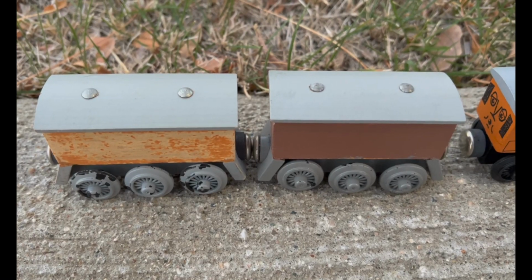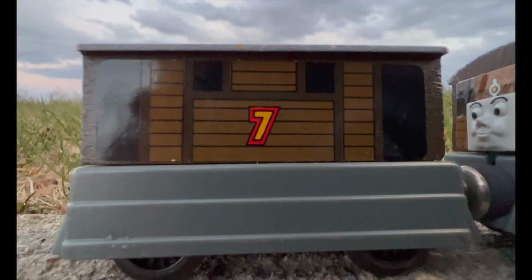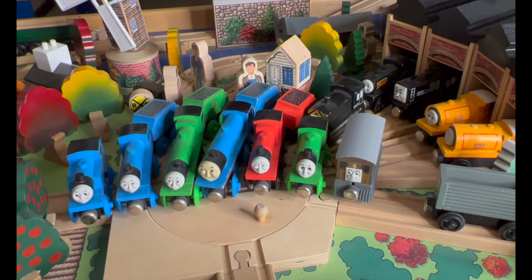To sum everything up, Toby was modeled after Annie and Clarabelle. Over time, they doubled the staples for stability and saturated the graphics to get it to pop up more, and that is how Toby was born in the world of Thomas Wooden Railway.